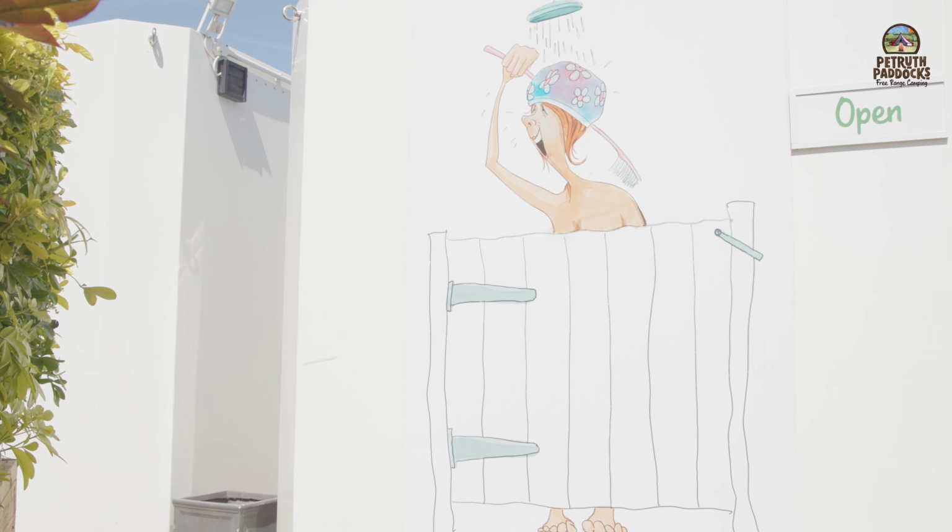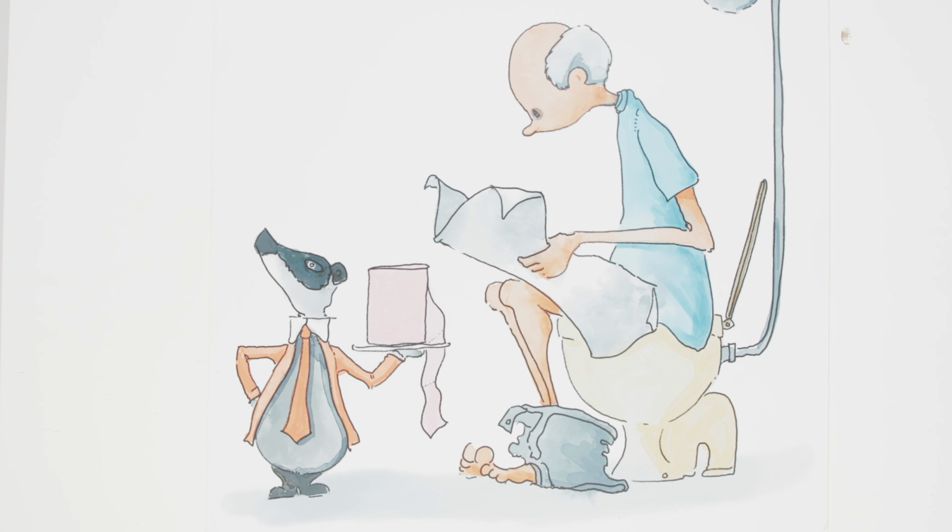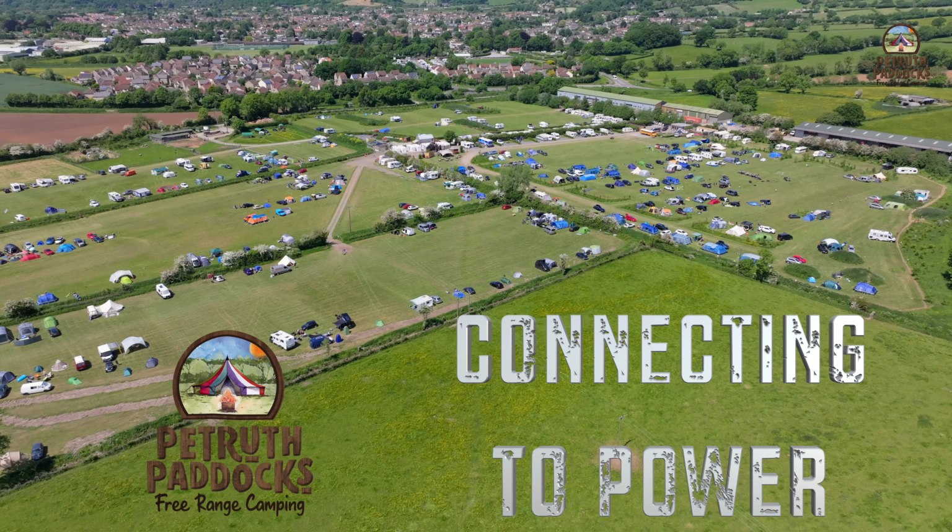We have powerful, strong showers. They're hot water. You don't have to pay for them. There's no button to press. We look after them. They're being constantly cleaned all the time. So if that's the sort of thing that's important to you, and I guess it probably is, then you're coming to the right place.